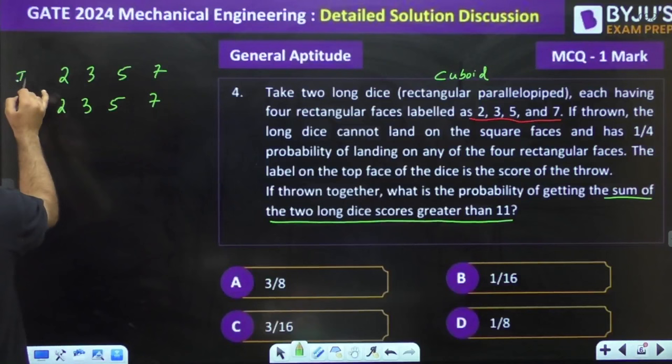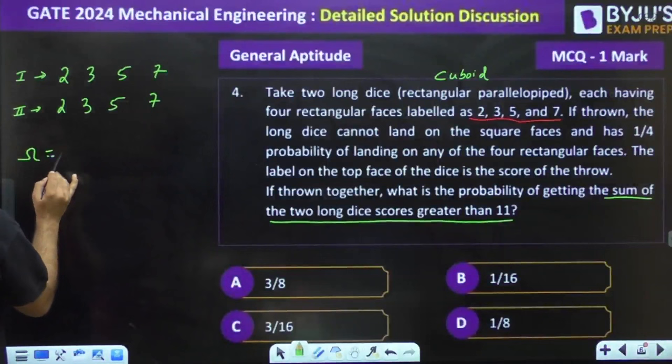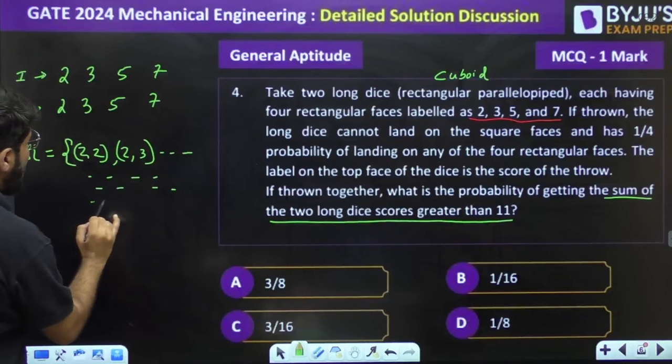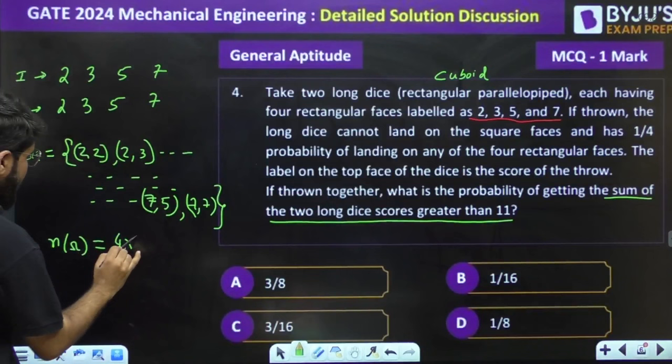So when you want to talk about the sum, how the sum is greater than 11, what are the combinations? First of all, what is going to be the sample space? The sample space is going to be just like a normal die. Sample space for two dice is 36, 6 square, na? Let me show you the sample. With 2, there can be 2. With 2, you can obtain 3 on the next dice, etc. Similarly, 3 ke saath 2, 3 ke saath 3, 4 cases will be here. And till 7. For every throw in dice 1, there can be 4 options in dice 2. So the number of elements is nothing but 4 square. Like 6 square, it is 4 square. There are 16 outcomes.